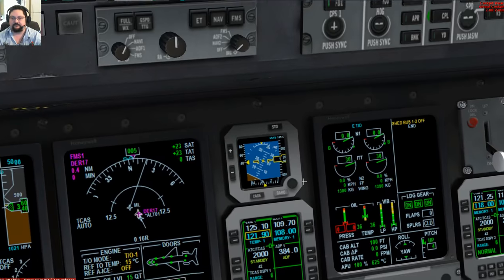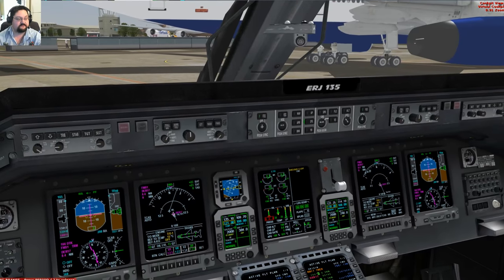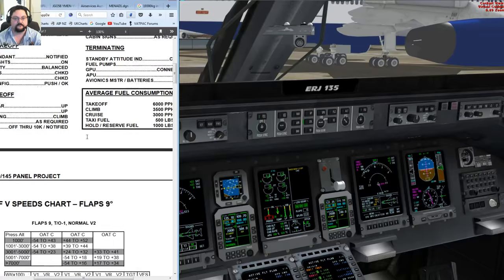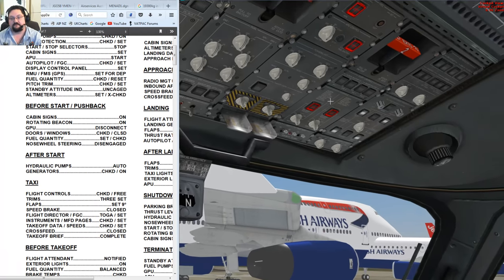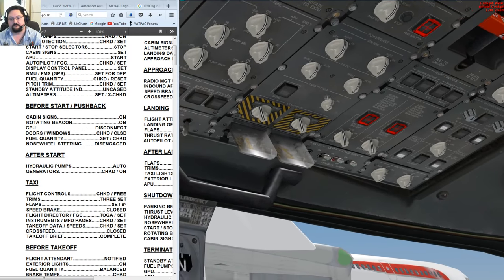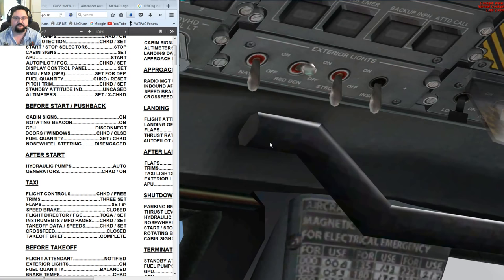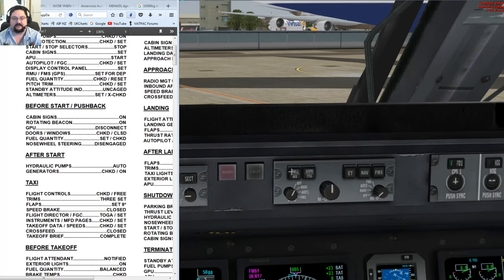Mode set TO. ETO set. And a checklist. For start, cabin signs are on, beacons, red beacon is on. GPU is disconnected. China 9660. Fuel is set, nose wheel steering disengaged, and we're ready for start.